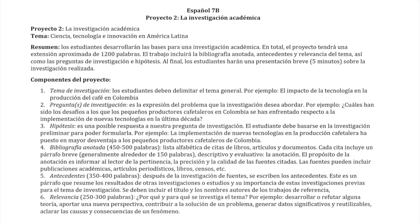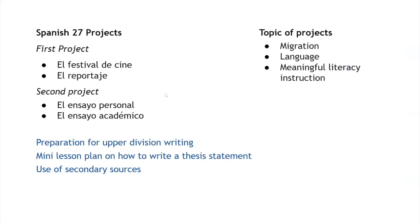So I'm going to pass it on to Julia so she can talk about Spanish 27, which is the advanced composition classes. For Spanish 27, we wanted to integrate skills that help students in the upper division, where they're going to be doing literary analysis and writing papers for professors.